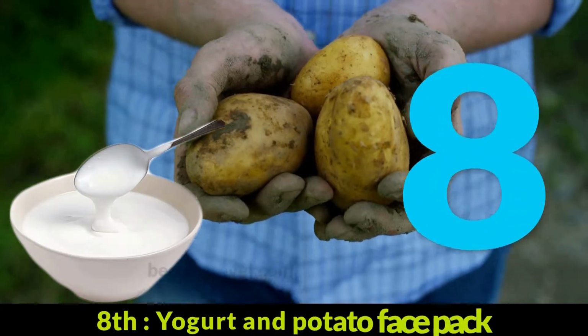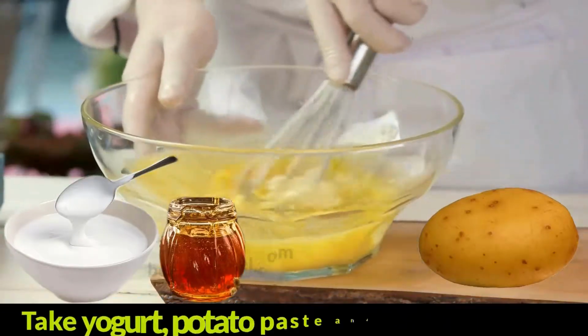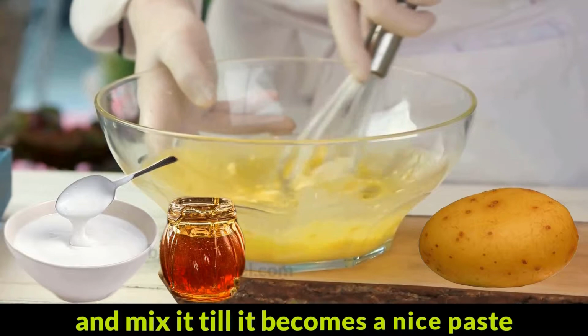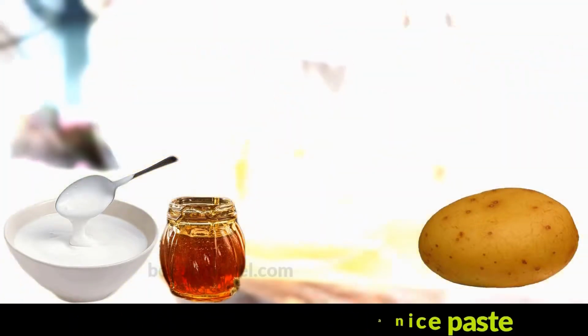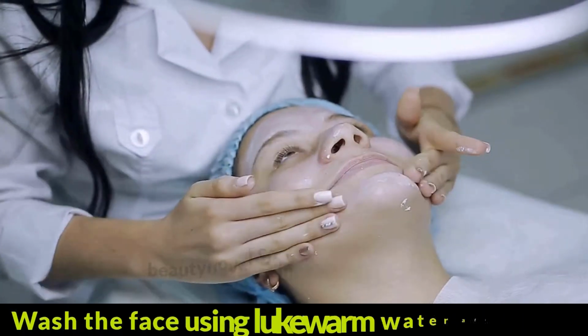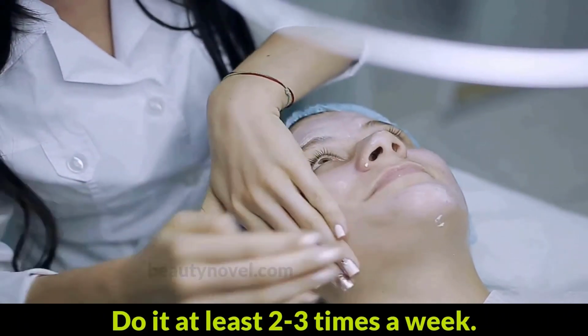Eighth remedy: yogurt and potato face pack. Take yogurt, potato paste and honey in a bowl and mix it till it becomes a nice paste. Apply the mixture on your face and leave it for 15 minutes. Wash your face using lukewarm water afterwards. Do it at least 2 to 3 times a week.